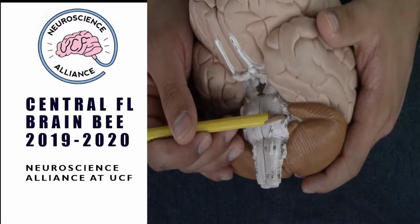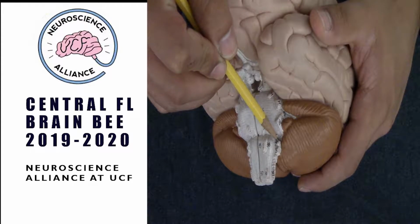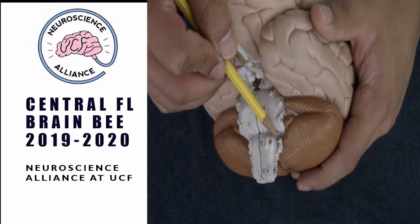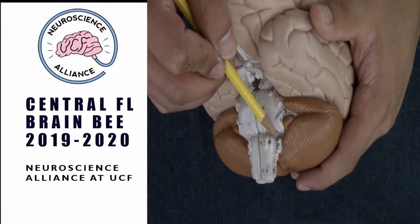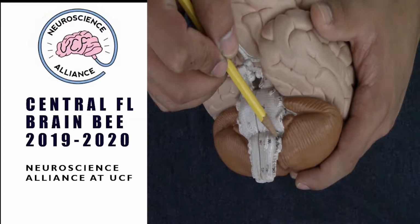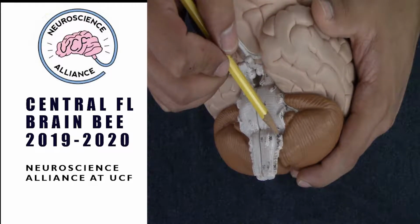To get to cranial nerve 9, we just go straight down. So right there, we can see cranial nerve 9. Okay. The cranial nerve 9 is the glossopharyngeal nerve, and that is both motor and sensory. Okay, glossopharyngeal nerve. This is going to help innervate some of the muscles in your pharynx, which is just behind your mouth. Okay, and it also has some other sensory aspects to it.